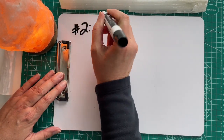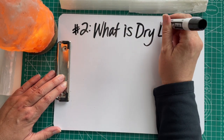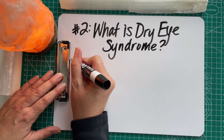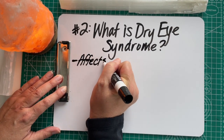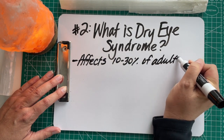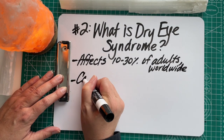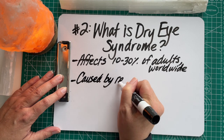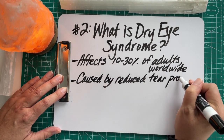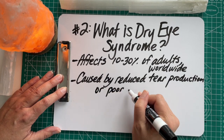What is dry eye syndrome? Let's start with what we're dealing with. Dry eye syndrome affects between 10 and 30% of adults worldwide. It happens when your eyes don't produce enough tears, or when the tears they do produce aren't high enough quality to keep your eyes properly lubricated. Common symptoms include burning, stinging, a gritty feeling, light sensitivity, and blurry vision that improves with blinking.